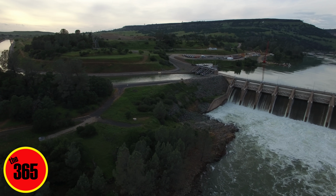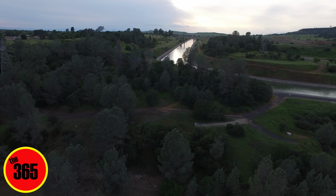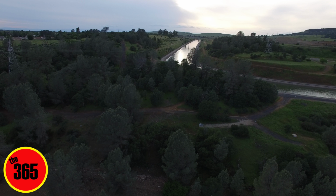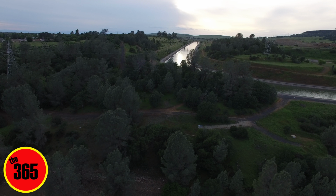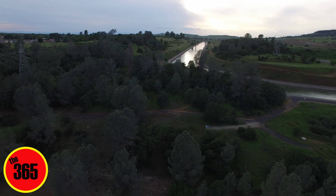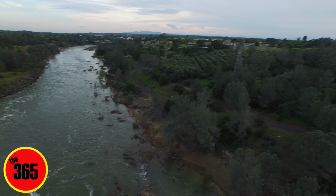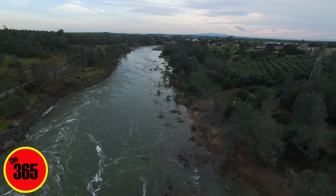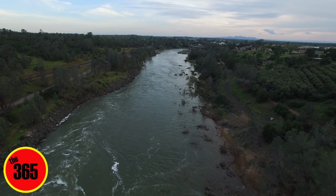So if you can see off in the distance, that's the canal that feeds the Thermalito forebay and afterbay right off in the distance there. Turn it back around, get it closer towards me. We'll follow the river back down as fast as it can go, because I'm getting a little cold in this water.